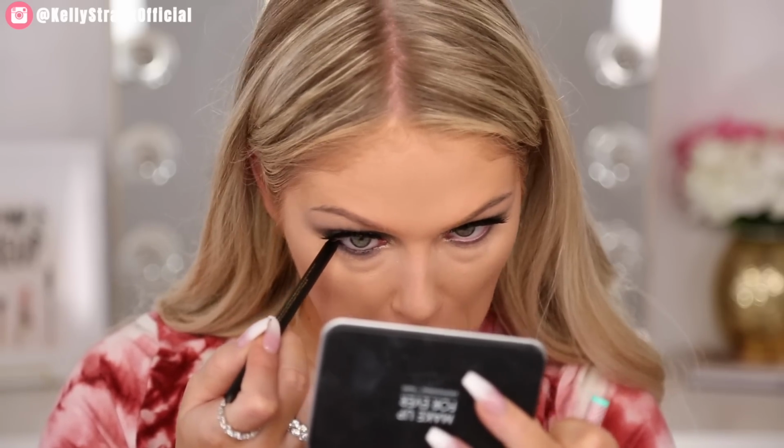Ooh. Very pigmented, if you guys can see. A lot of times it's hard to get eyeliner to show up on the waterline. This one is really good. Ooh, I like this. Just gonna pop that in there. This is really, really good. This is like the best waterline eyeliner that I've tried in a while.